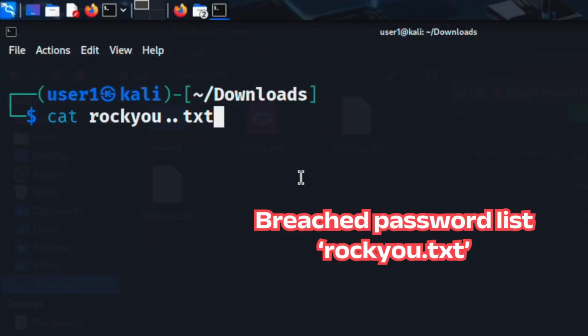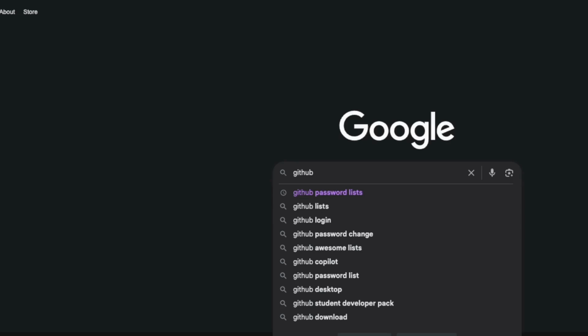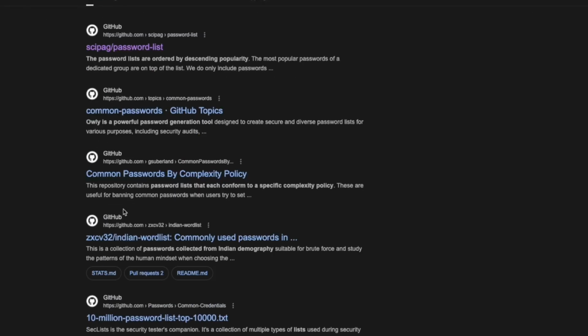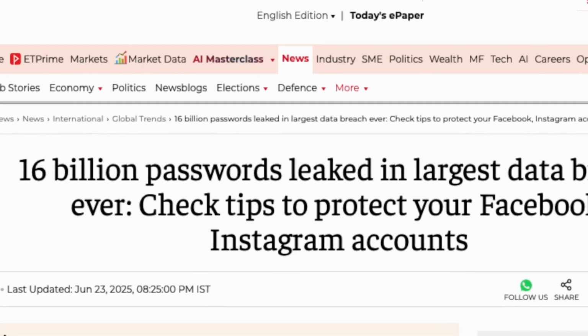Here you can see a common password list called rockyou.txt. It's publicly available and contains 14 million leaked passwords from real-world data breaches. Your password also might be here. Now I'm going to run Hydra on our dummy login page. Watch closely. Within a few seconds, it cracks the password.